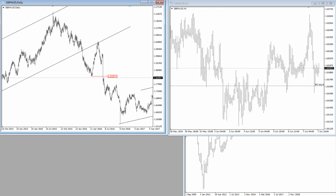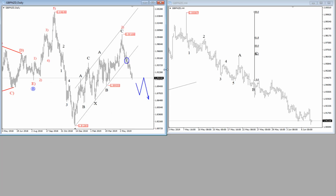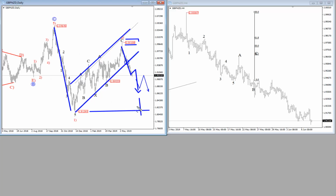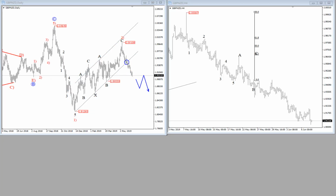Now, Pound Kiwi also has a very nice clear wave structure, another channel here, which suggests that the pound can be weakening. Notice a very strong drop, and then you have a corrective rise right into this psychological level. We have seen a reversal in 5 waves in impulsive fashion, which means more weakness should follow. And if I'm on the right track, if this was the correction, then we know that the whole correction should be fully retraced, which means a drop back to this 2018 swing low should be in the cards.